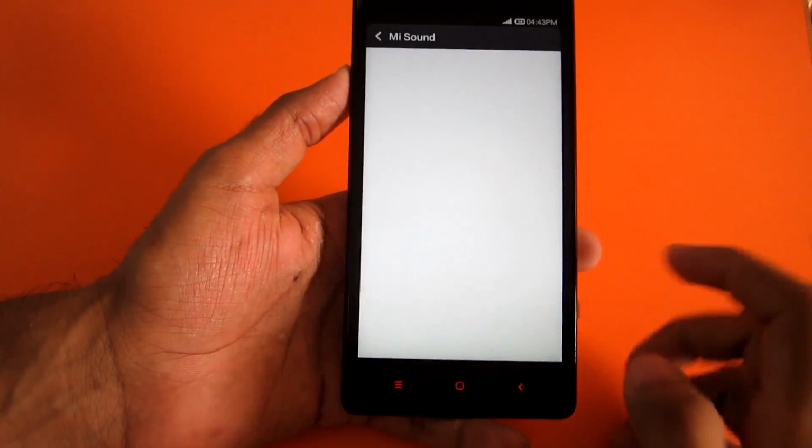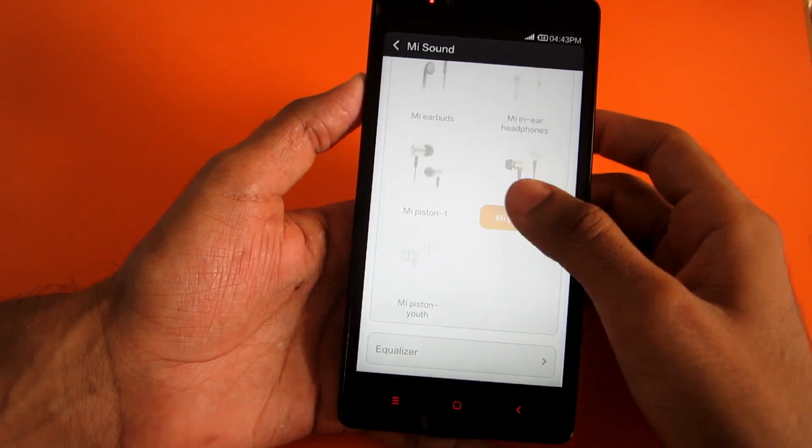So guys, let's talk about the audio quality on the RedMi Note. When it comes to audio quality, if you listen to music via headphones, in this case I used Xiaomi's original MI pistons, the result was not so satisfactory when compared with the Redmi 1S or the MI3. The sound felt a little lower than expected. The speaker on the back produces a good quality sound, but that's not very loud.